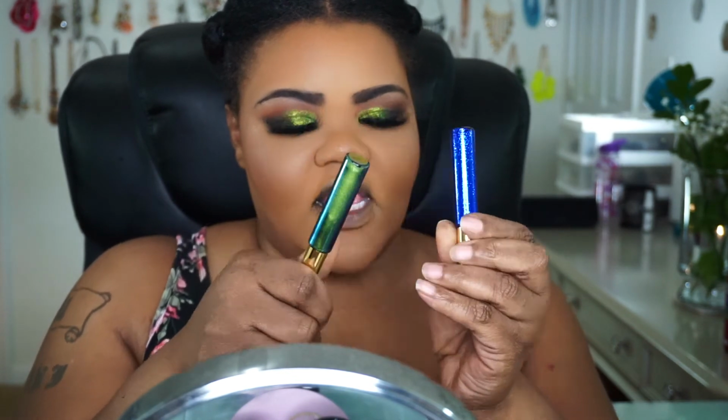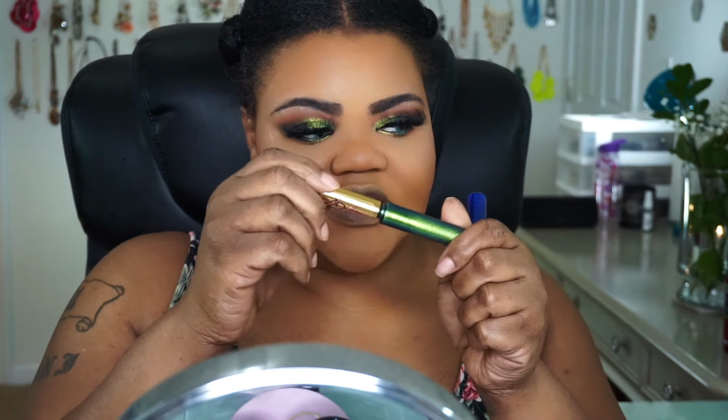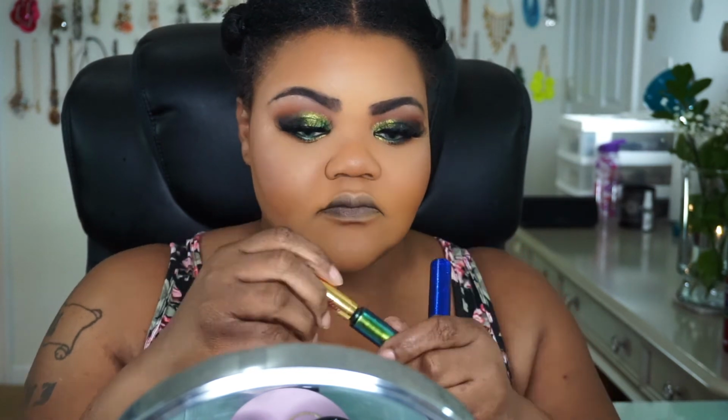So all you guys have to do is just take and just shake them back up so you can get the formulation back to moving around and being the way the formulation should be. I'm going to go in here and do just a little bit of glitter on top of this Terra Moons look that I actually went ahead and did. So when you shake them back up, this is what they look like. I'm going to go in here with Spectra by JD Glow Cosmetics.